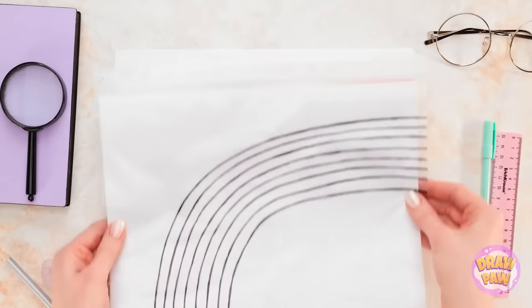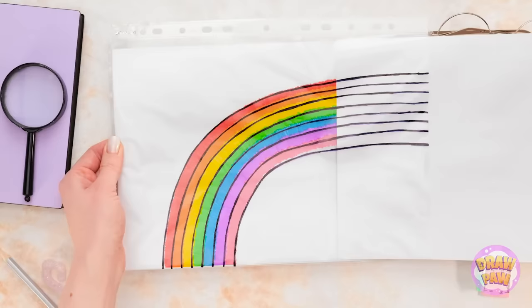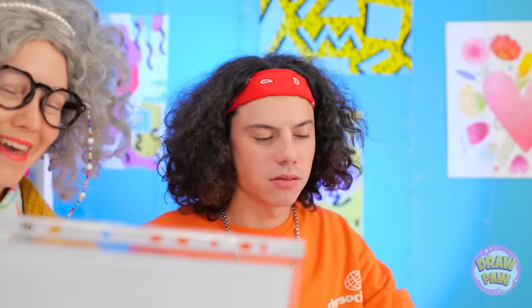I've drawn another rainbow on a plastic wallet. I've put a blank piece of paper in the wallet. I'll put the rainbow inside the wallet. When I remove the paper, the rainbow appears! It's pretty neat, huh? It's such a good idea! Look, Liam! Wow! That's awesome! It's much better than my gum art.